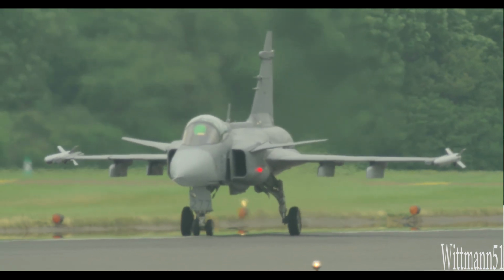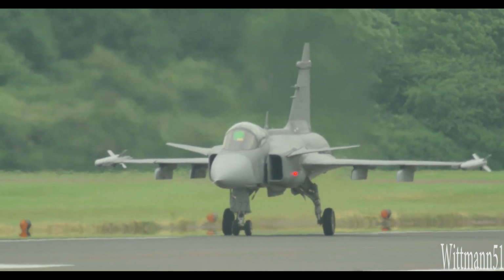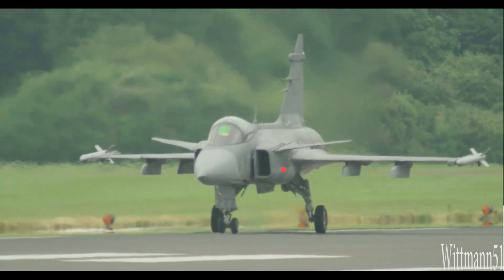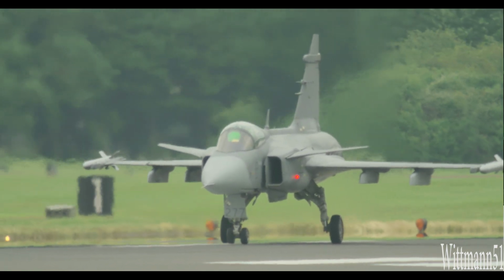Nonetheless, this isn't an aircraft that's compromised in any way. Yes, it's a single-engined aircraft, but as we're about to see demonstrated by the Swedish Air Force, a very potent one that puts on a performance that belies the aircraft's power and size.